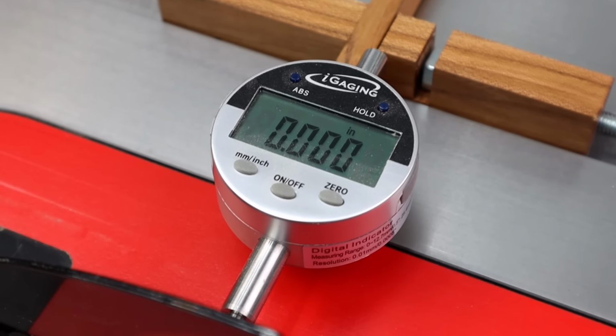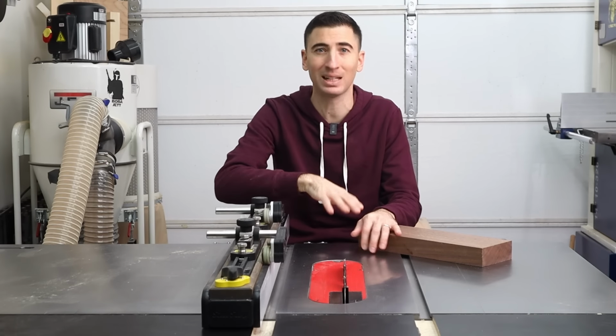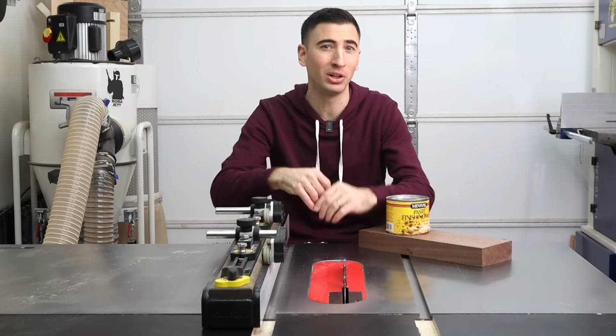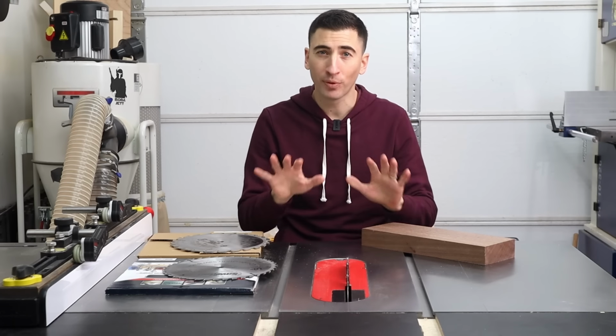Again, regardless of the type of saw, it's good practice to keep the bed of your saw waxed so wood easily slides across the top. A simple can of paste wax will do the trick. Now, don't wear loose-fitting clothes or anything like this hood that has draw cords, and always wear hearing and eye protection.